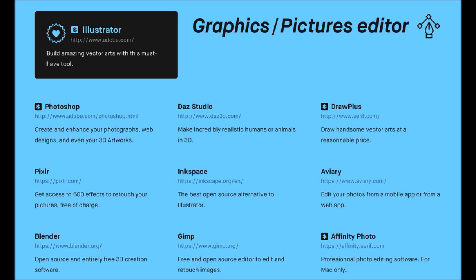Draw Plus, you can visit surf.com. You can draw handsome vector arts at a reasonable price. And again, yes, it's not free. Photoshop, Illustrator, Draw Plus, all these are paid features, paid services, paid software. However, if you pay for it, you will definitely get what the money is worth, I would say. The bottom line is it's definitely worth it.